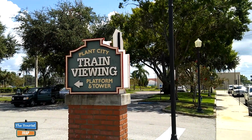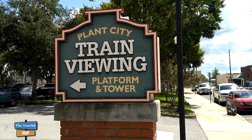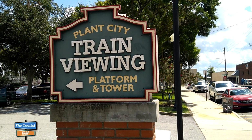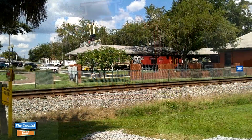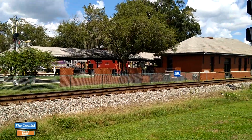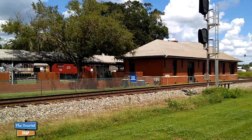What's pretty cool is they have a train viewing platform and a tower. So you can go and stand up there and watch these trains crisscross through. I've only seen one since I've been here. We're going to be hopeful. Right over here to the left of me is the Railroad Museum, as you can see. It's a pretty big old train depot right here in Plant City.